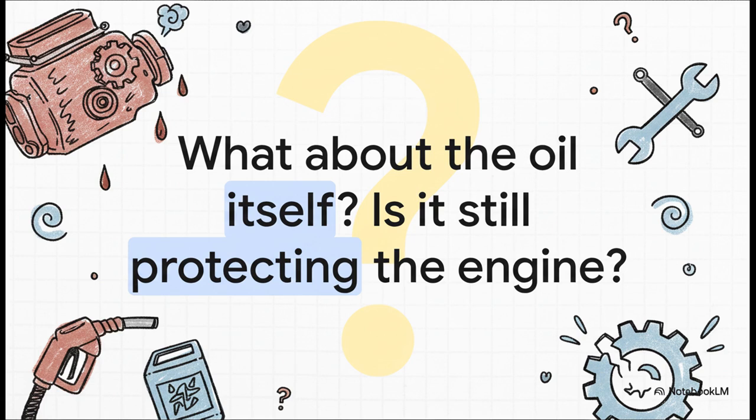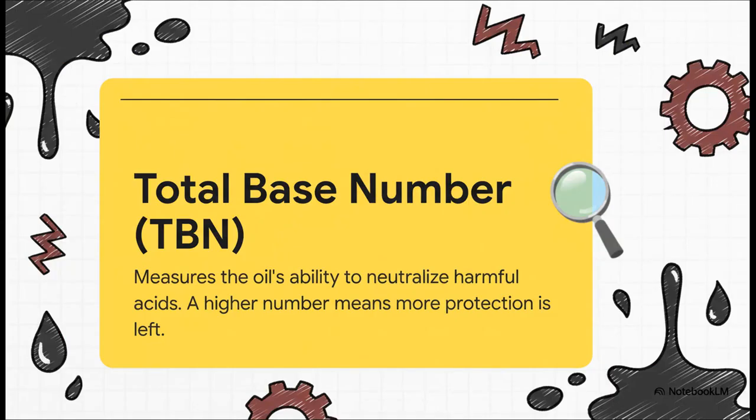Forget where the metals came from for just a second. How is the oil itself holding up? Does it have any fight left in it to actually protect this engine? To answer that, we have to talk about a key metric called TBN, or total base number. The easiest way to think of this is like the oil's health bar. It's a measure of its reserve additives that are there specifically to neutralize all the nasty acids that build up during combustion. The higher the TBN, the more life and protective power the oil has left.